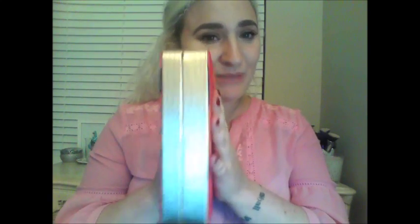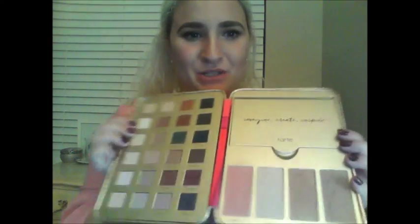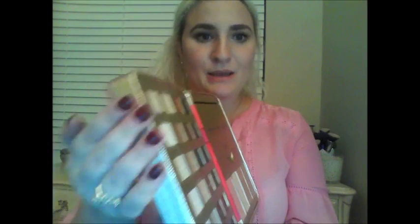Okay, now to talk about this bad boy. The first thing I'm going to discuss is packaging. This is a wonker. I mean, this is pretty big. Now, you get a lot of shadows in here, but here's the thing. Look at this. I mean, did you have to make it this thick? Because we know the shadows don't go that deep. So I think they could have made it thinner.